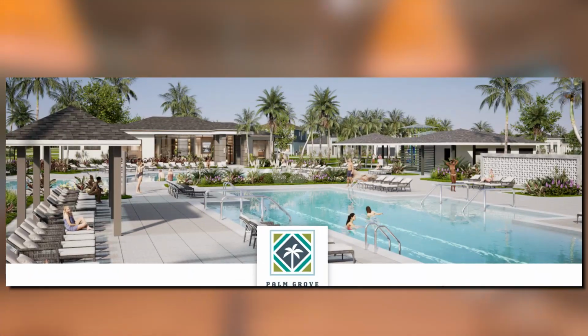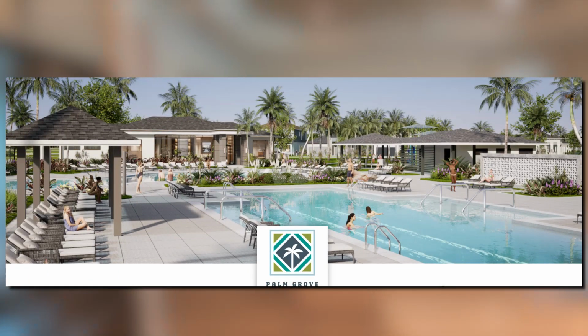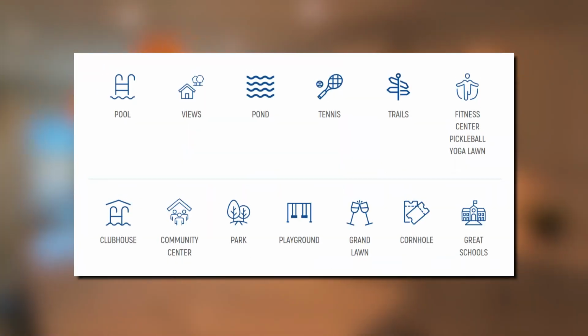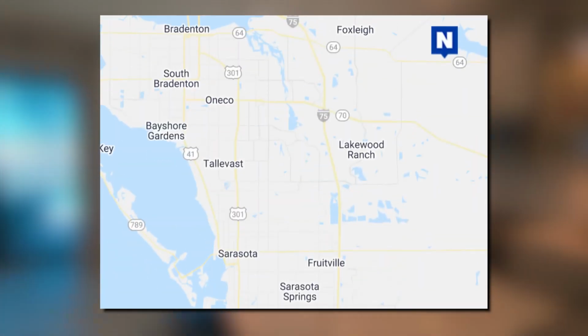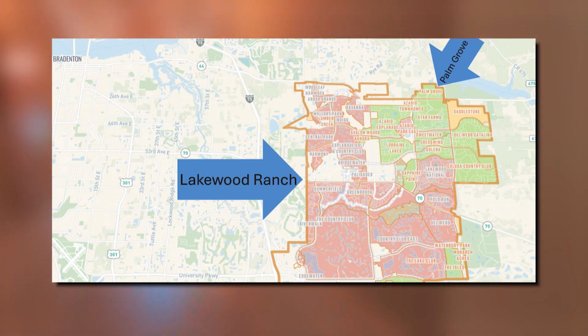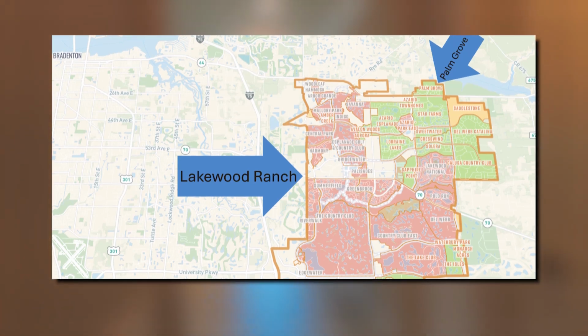From pools to playgrounds, ponds to grand lawns, this Palm Grove community, like other Neal neighborhoods, will not disappoint. As Lakewood Ranch's northernmost neighborhood, Palm Grove is conveniently located on the north side of State Road 64 and just around the corner to the soon-to-be completed Publix Plaza and the brand new K-8 school.